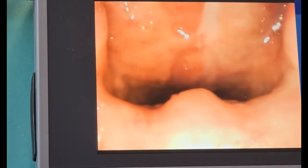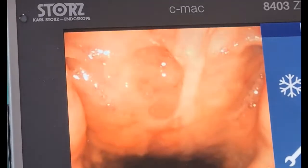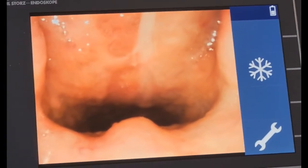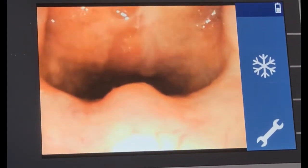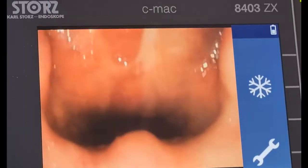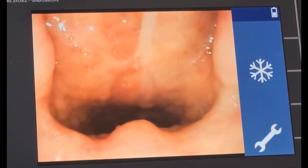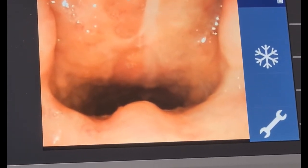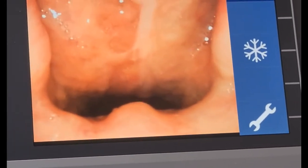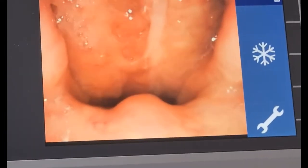It's very important to have this in. And breathe quietly. Breathe quietly. Okay. It depends on the position of the scope. Now the airway can be observed. Can she try to snore? Okay, with the splints on.